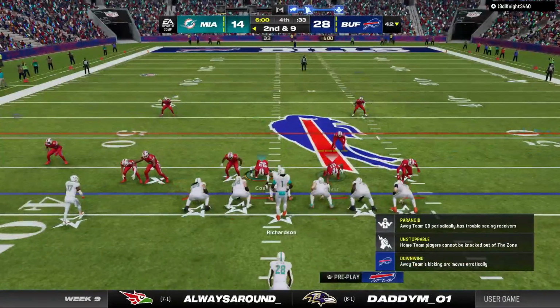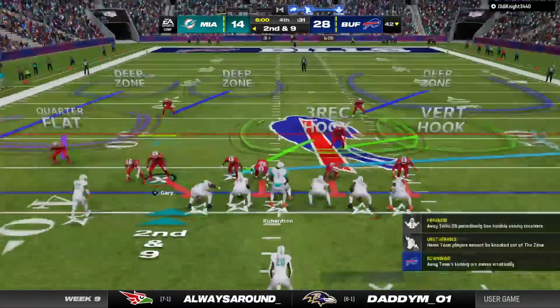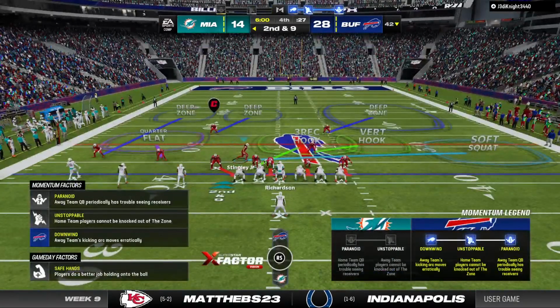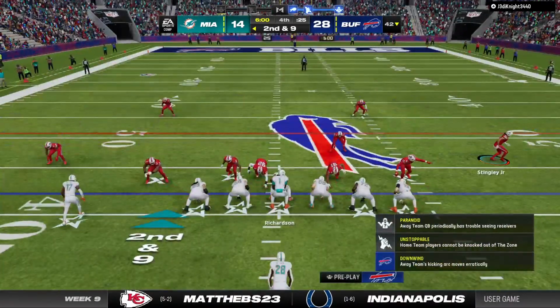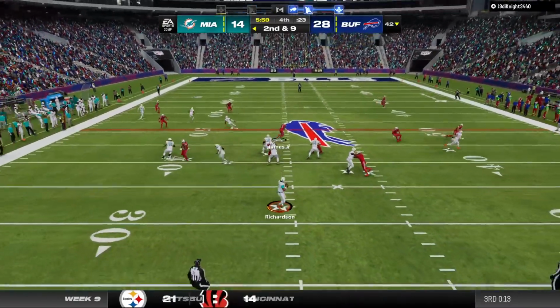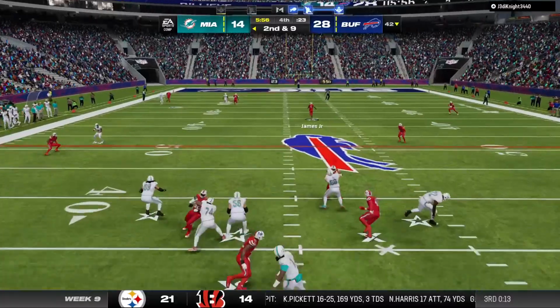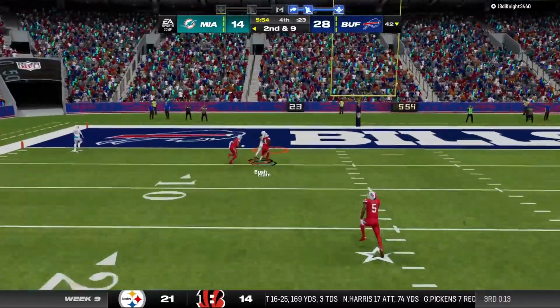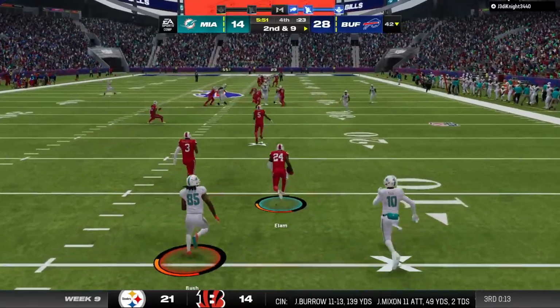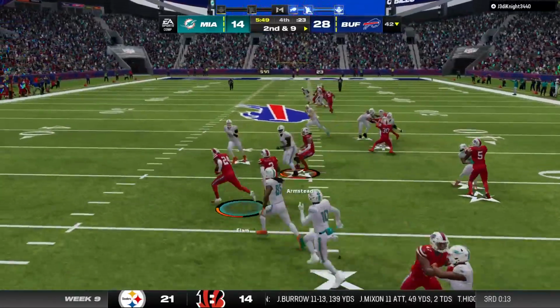Ready? 2nd and 9. Ready, ready? Play action. Now Richardson. He's going to look deep down the field. And it's intercepted at the goal line. Jair Elam makes a pick.